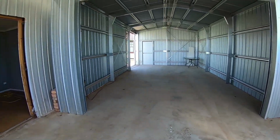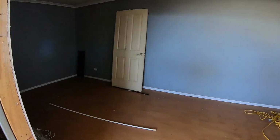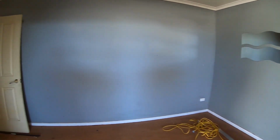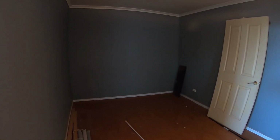To make things even better, to the side we have what would have been, or what was an ex-bedroom. Just excuse the mess because the previous owner left it in a bit of a sorry state. But the plan would be to make this area a sort of storage space for all my pads, towels, products, all that sort of stuff.